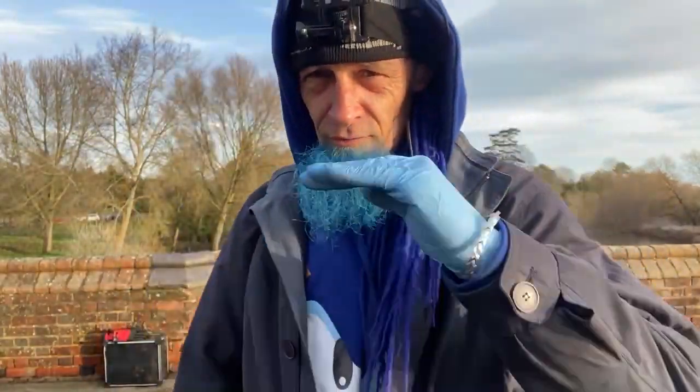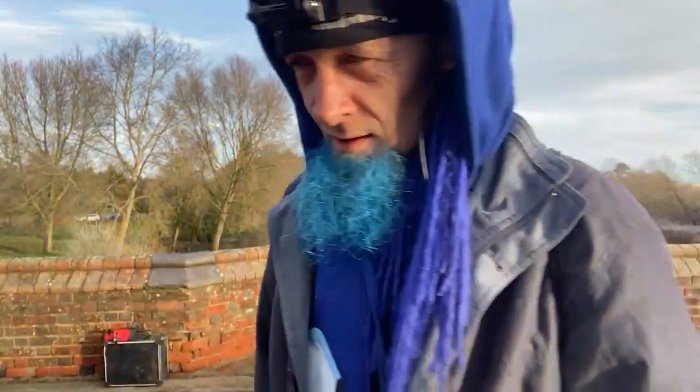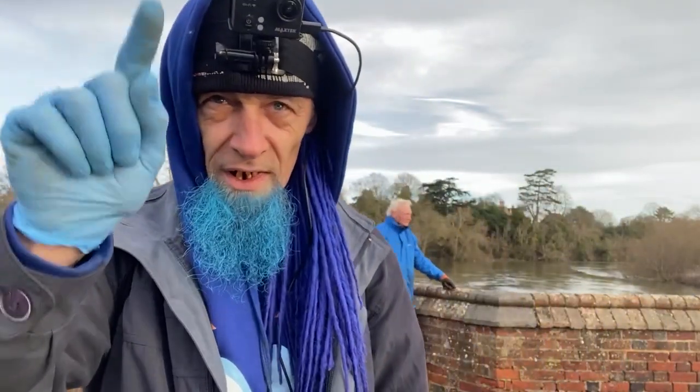I'll be honest, it's a bit hard work. The river's up, it's angry, and we can't actually tell if the magnet's hitting the floor or not. So we're going to go find there's a lock just down there, so we're going to take a chance to build a lock, and then we're going to come back and find the guys and let you know when we get there.